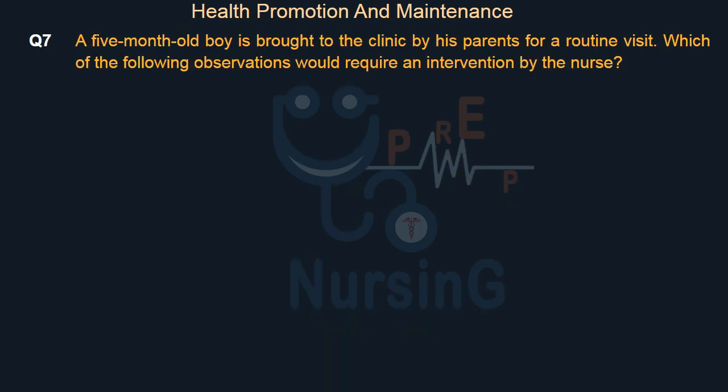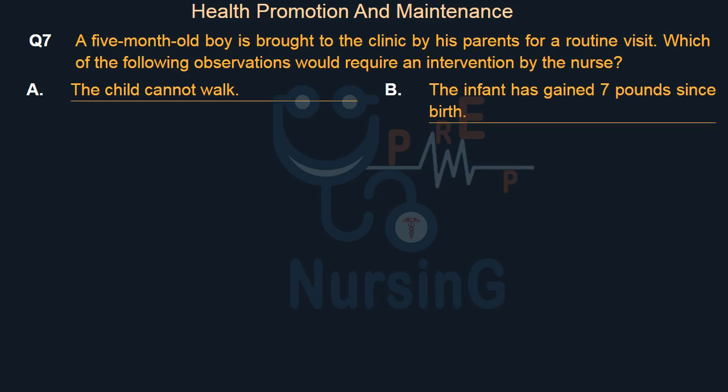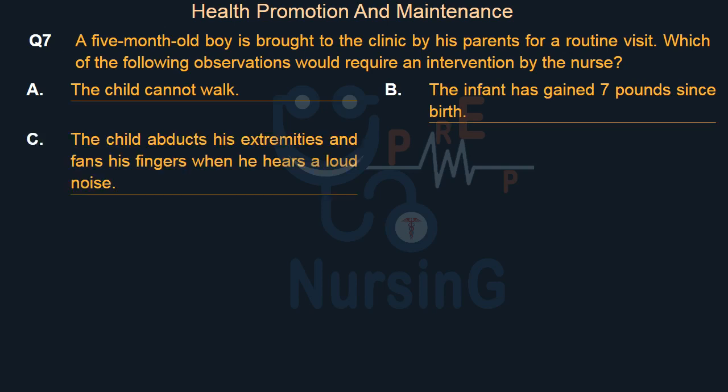A 5-month-old boy is brought to the clinic by his parents for a routine visit. Which of the following observations would require an intervention by the nurse? Option A. The child cannot walk. Option B. The infant has gained 7 pounds since birth. Option C. The child abducts his extremities and fans his fingers when he hears a loud noise. Option D. The child cries when he sees the nurse.